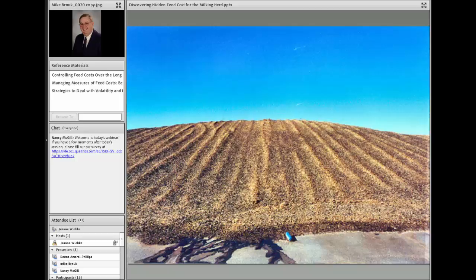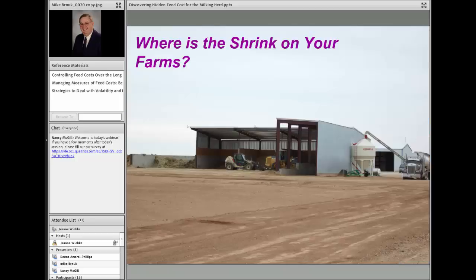So tremendous loss here. I would estimate the loss is probably somewhere in that 25 to 30% range of dry matter. And in addition, you can see the effluent coming out of the bottom of the pile in the front of the photo. So we've got additional nutrients that are being lost throughout the pile, the profile.